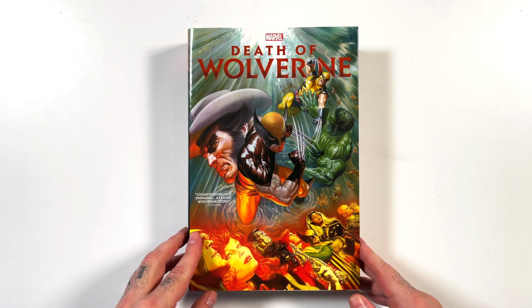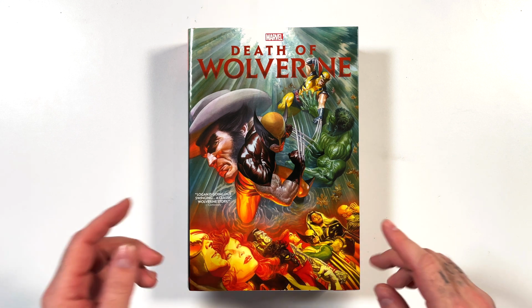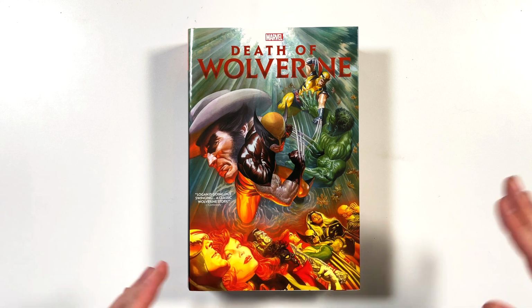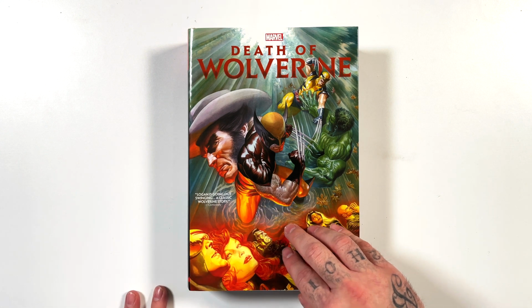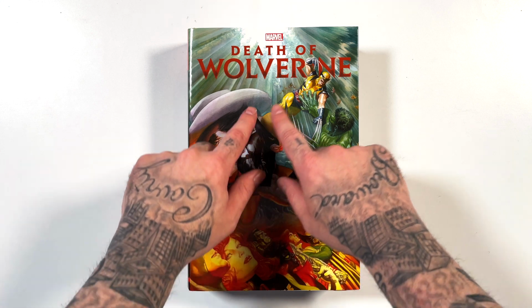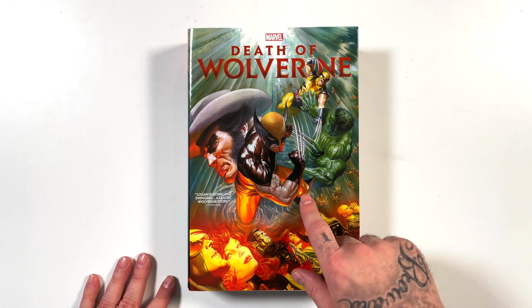Let's jump into it. All right, so this is the regular cover. They went with the Alex Ross 75th anniversary variant. I loved what Alex Ross was doing with these covers at the time. I was collecting all these variants. I think they were high ratios, but he did amazing paintings for not only Wolverine, but there were X-Men, Captain America, Daredevil. He did a ton of these, kind of like encompassing the entire character in the image. So this was very cool.